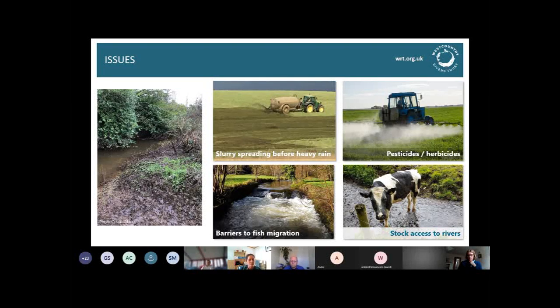And we also have issues for barriers to fish migration, so legacy weirs for irrigation or mill leats that have been left over. That can create a real barrier to our spawning salmonoids, and they can't get to their grounds, and that reduces the stocks of those in our rivers. And then also the bottom left there, stock access means we've got more bacteria and higher sediment due to collapsed riverbanks.